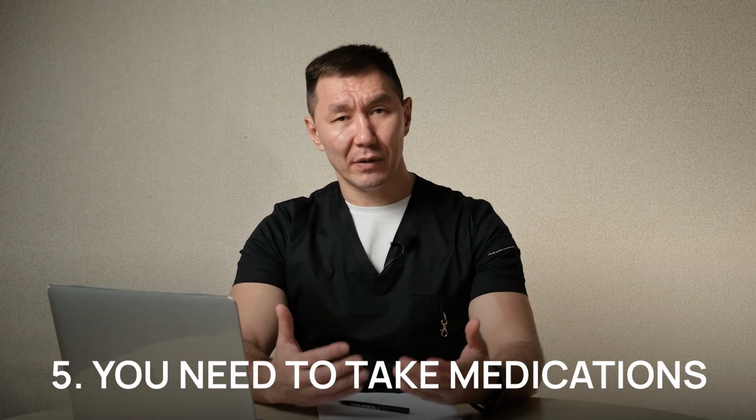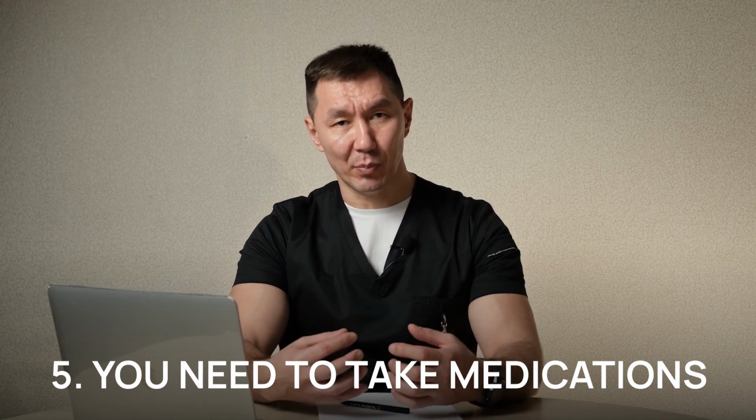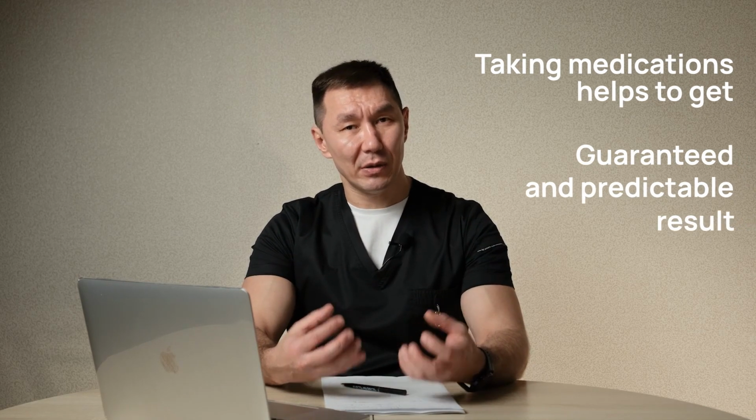Thermal, chemical, and mechanical gentle food for the next 7 days. The fifth thing you need to be prepared for is taking special medications after the implantation procedure. Most often they are prescribed by the doctor as a prescription. In our clinic, for example, we provide them immediately in what is called a medication kit, already assembled. But nevertheless, the doctor prescribes them. The so-called antibacterial therapy, anti-inflammatory. In our clinic, I repeat, we supplement this with calcium-containing medications and vitamin therapy. All this allows us to achieve the most guaranteed and predictable result.